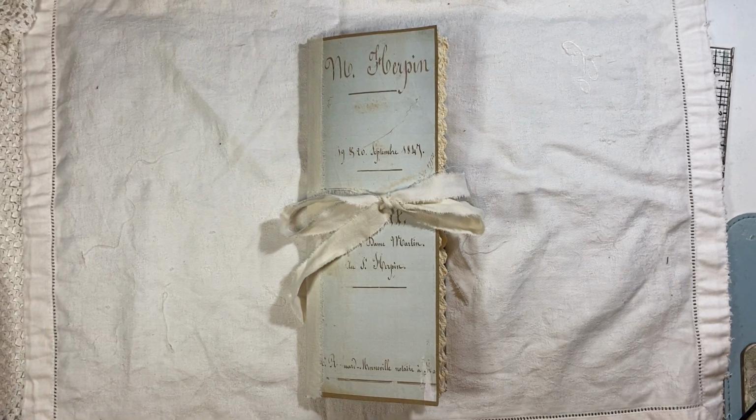Hi everyone, so I'm back today with another journal. This one is made using the French documents and French document covers from Taylormade Journals.